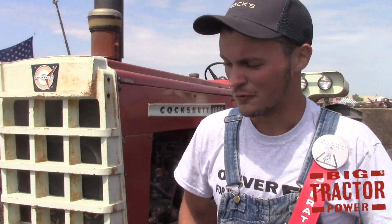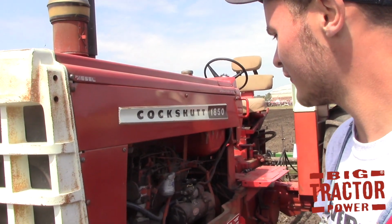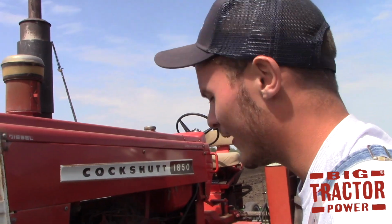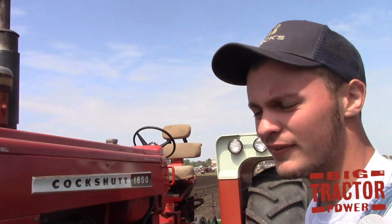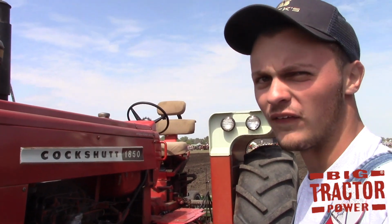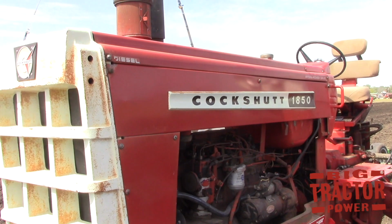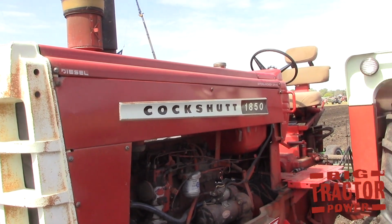And Kaden, what can you tell us about this tractor? Well, this is a 1966 Cockshutt 1850 diesel. It's got the 354 Perkins engine in it. This tractor here was built August 15th, 1966. And they built these in Charles City, Iowa at the Oliver plant? That's correct. These tractors were going down the assembly line with red and green tractors mixed in between. But it's wearing its original coat of paint.